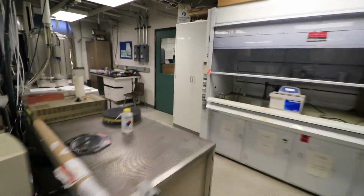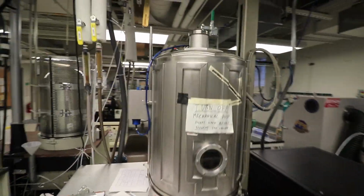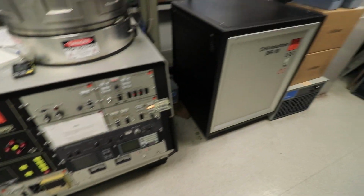There's also a second electron beam evaporator for the deposition of metals for ohmic and Schottky contacts. This system is unique in that it also has a heater and gas injection system that allows for the electron beam evaporation of oxide materials.